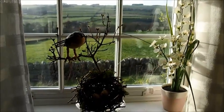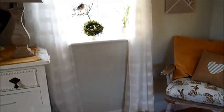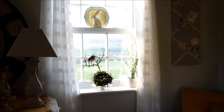So a lot of the stuff I'm showing you here that I'm decorating this room with are DIY. So I will leave links down below if you haven't already seen them.